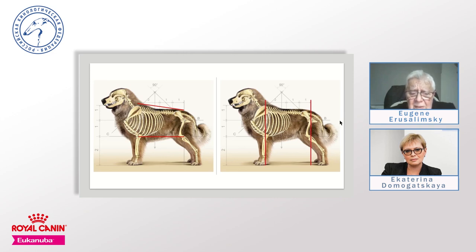And this is also very important because in this case you have mobile support of the spine in the beginning and at the end. And this support also is able to soften disturbances arising during the jumping and falling.